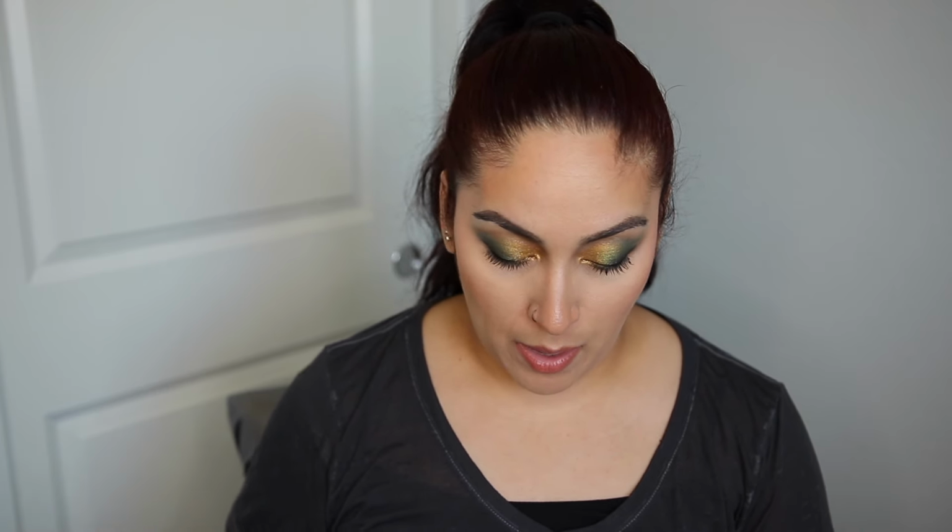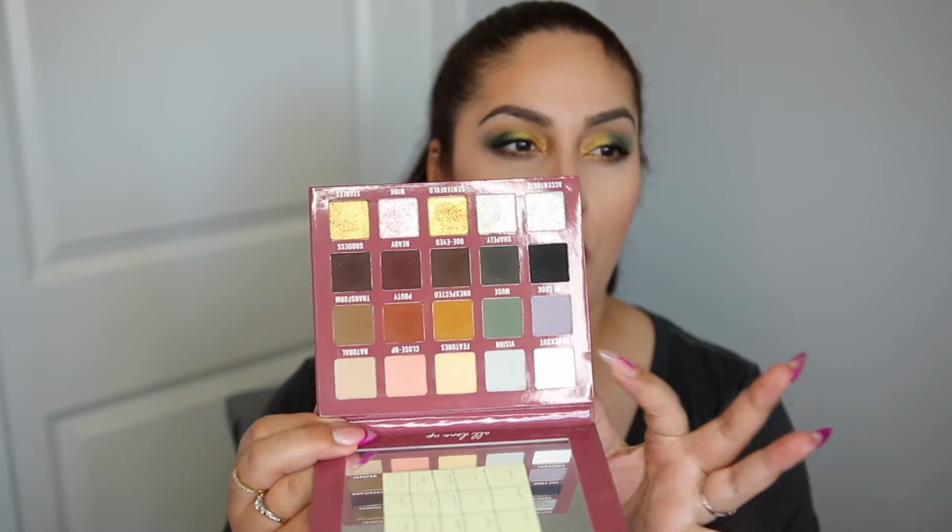I'll have to double check if it was on my list. I believe this was not. I just reached for this on the side. Another one that I used up is my Blend Bunny Cosmetics All Done Up palette. This one's really good. I really enjoyed this one as well. I pretty much created a look per row. So there was at least 5 looks created with this palette.